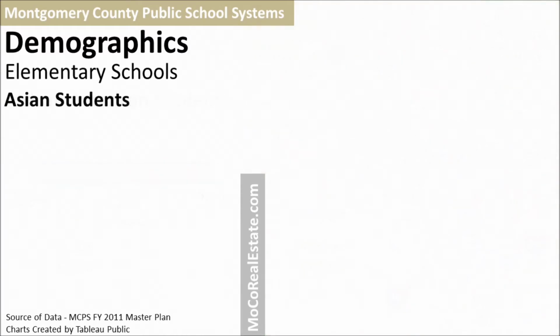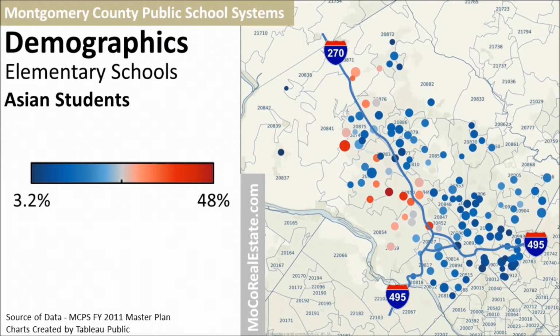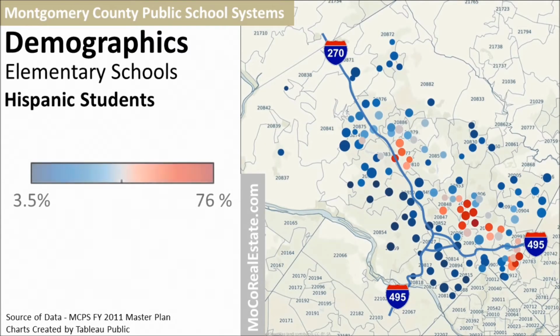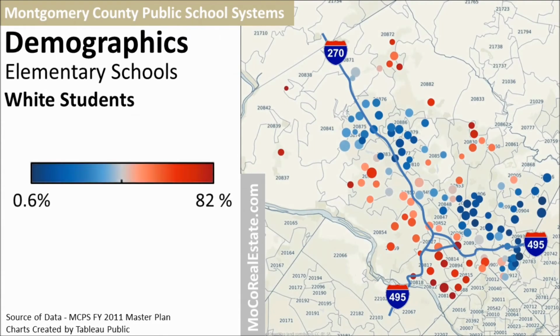Here's a look at the number of Asian students in a student population. This will go anywhere from 3% to 48% of the school population, with the average being 20% and 13% the median. Hispanic students will make up anywhere from about 3.5% of a student population to 76%, 40% is the average, and 18% is the median. The last ethnic group is the number of white students, which will go from about 0.6% to 82% of a school's population, 41% being the average on this spectrum, with the median school having 36% white student population.